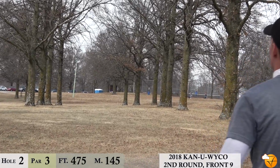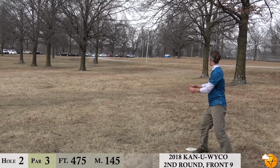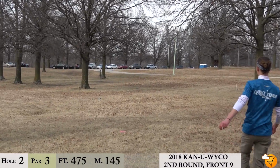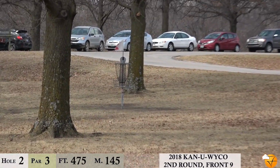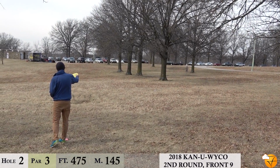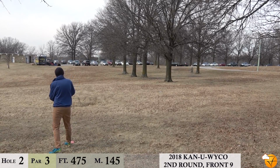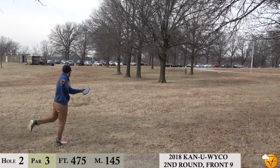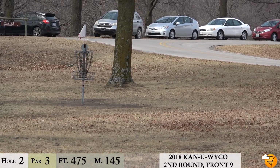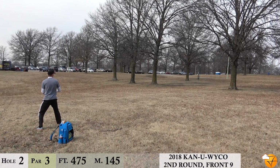Those are the shots that can put the road into play. If you were to kick the wrong side of the tree, you would be out of bounds. That approach is looking low, but it gets a good skip, and he's up there by the basket. Cooper throwing a stable disc. Low to the right, letting the disc do the work.